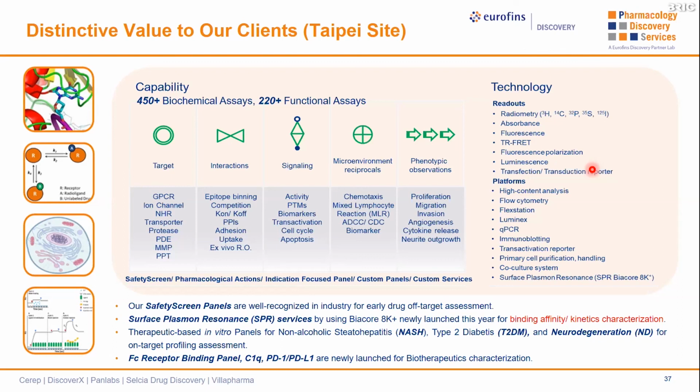And in recent years, we also introduced the SPR service to further study the binding affinity and kinetics of clients' compounds. And not only for safety pharmacology, we also have therapeutic-based services, like a NASH panel, T2D studies, and neurodegeneration panels for on-target profiling assessment. So if clients are looking for a certain therapeutic area, we can also provide relevant services. And not only for small molecules, we also have large molecule services. For new biotherapeutics or biologic studies, we have Fc receptor binding assays, C1q binding, and also some immuno-oncology targets like PD-1 and PD-L1. This was newly launched in the past year. So this is the capability of the Pharma Discovery site.